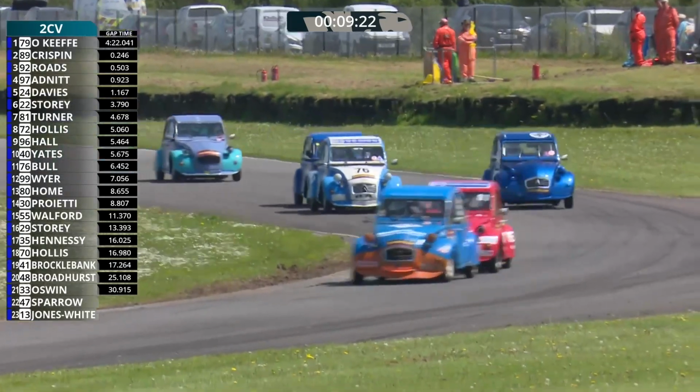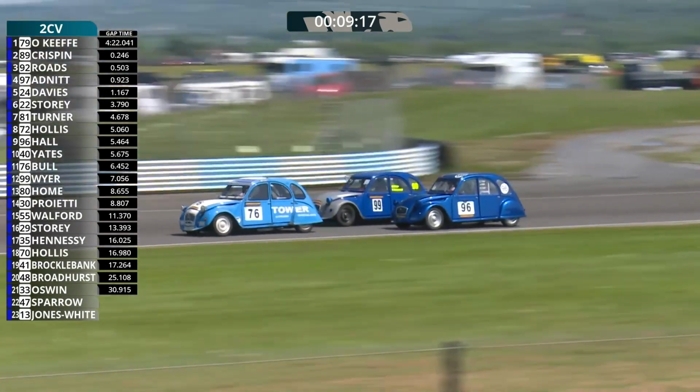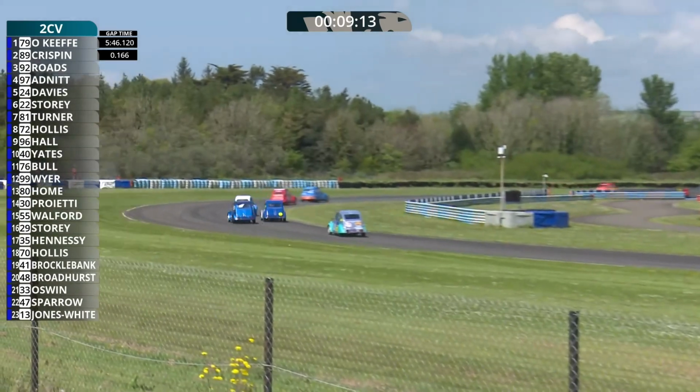Side by side with Chris Hall in the number 96. That's Pork Pie Racing. Max Wire up the inside, recovering from running wide earlier on. Big battles all the way down the order. It's still David O'Keefe who's got the lead.